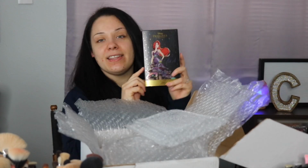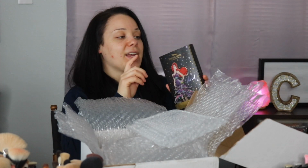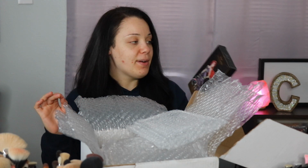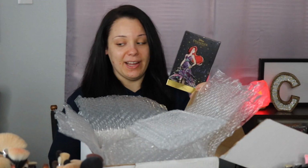I also got the Ariel collection. And let me tell you, I didn't necessarily get this for the cream eyeshadow or the lipstick, although I do love the Ariel lipstick. As I've said, that's my personal perfect nude. It's like not too peachy but not too pink. It's perfect for me. However, this comes with a gloss that you cannot get individually, so that's why I got this whole set. But I'm not gonna lie, I also do love a good green eyeshadow, obviously, and so that comes with this too, as well as the lipstick.